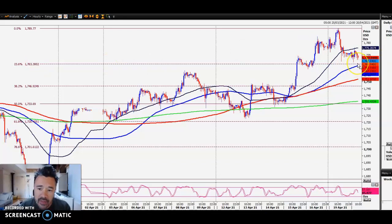If we hold that, then the bulls are still in with a chance. If we start breaking below 1760, 1758, that's going to be a problem. We'll see 1752, we might see 1740, we might see the mid 1740 area, but this really is the key support level for me today, 1764, 1762.